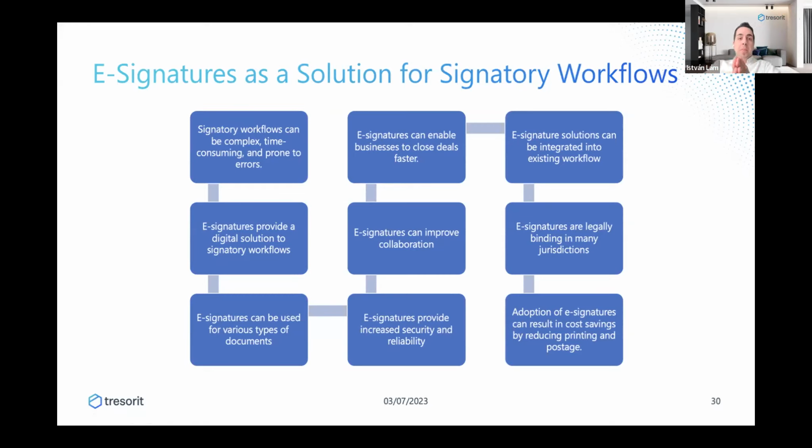At Tresorit, we are providing simple e-signature worldwide. Simple e-signature is an EU term, but it's similar in the US, for instance, where it's just called e-signature. And in Switzerland, we introduced qualified e-signature, which I will talk about soon. And in the EU, we will also be introducing qualified e-signature soon, which is completely equal to the paper-based signature in terms of bindingness.